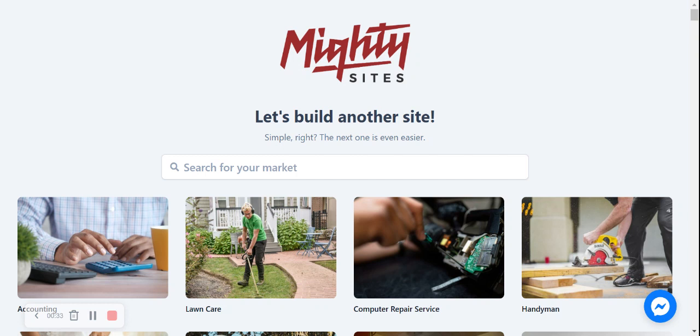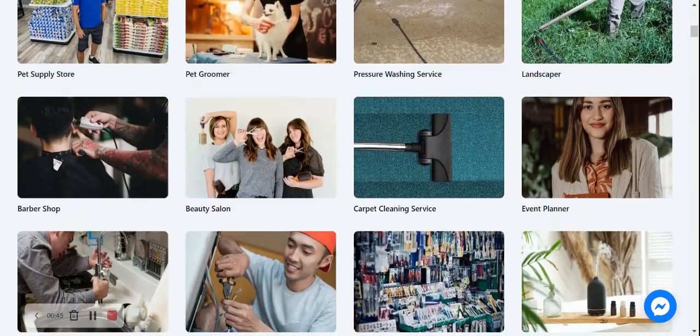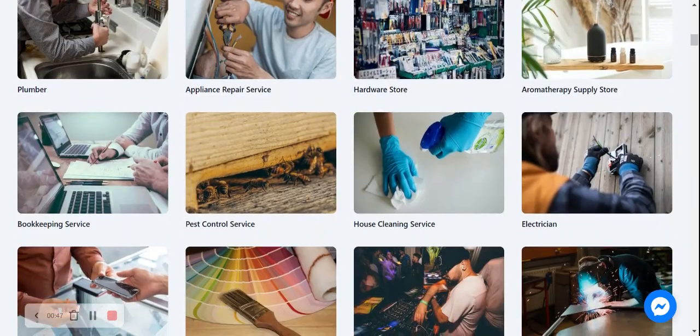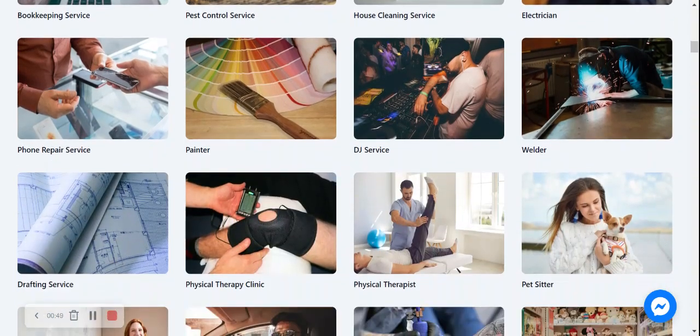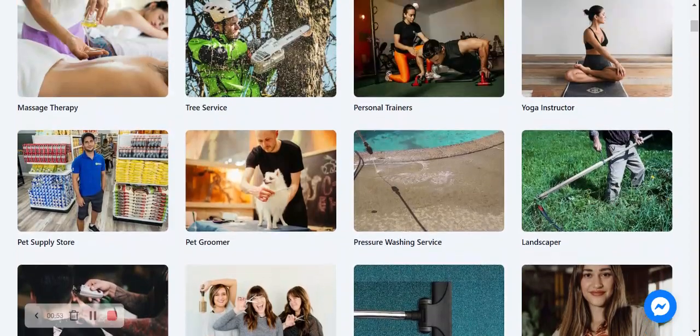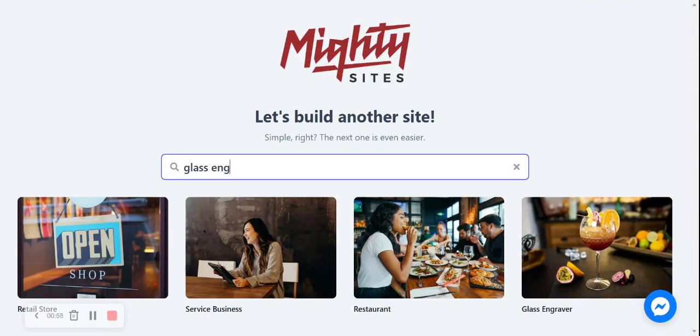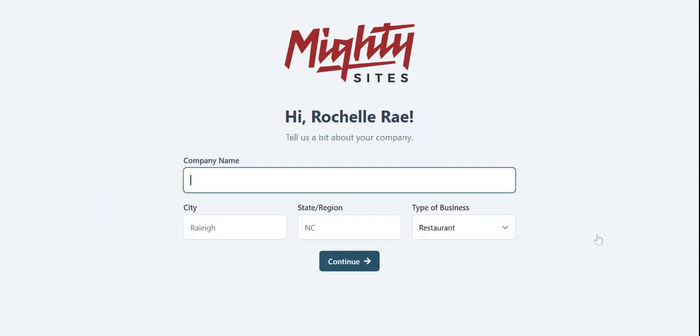So let's get cracking building a website for our glass engraving business. Once you've joined the platform, it's going to go ahead and ask you to search for your market over here. We have hundreds of different markets to choose from for different small businesses, solopreneurs, people with side hustles. It was designed with them in mind. Now I'm going to head to the top and search for my market, glass engraver. Let's go ahead and put that in over here. Awesome. I'm now going to select that option.